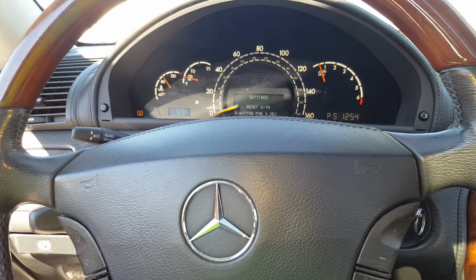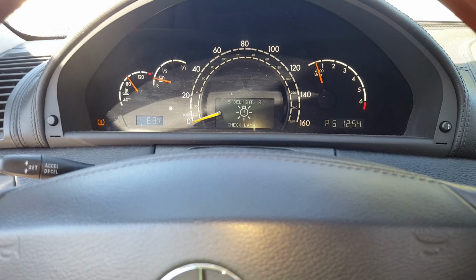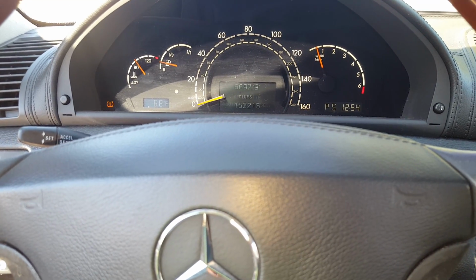152,000 miles. The malfunctions are a right blinker light. Not blinker, but side light, corner light. Nothing crazy, so, I mean, that's nothing.